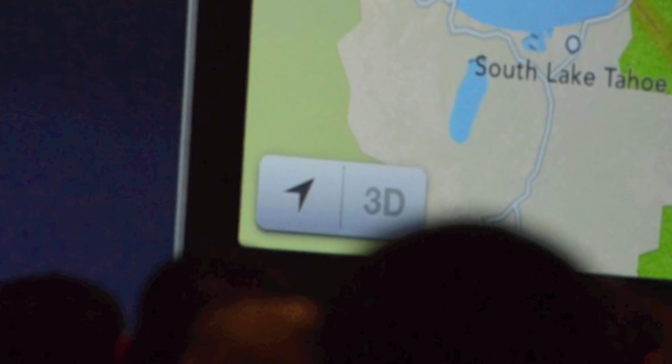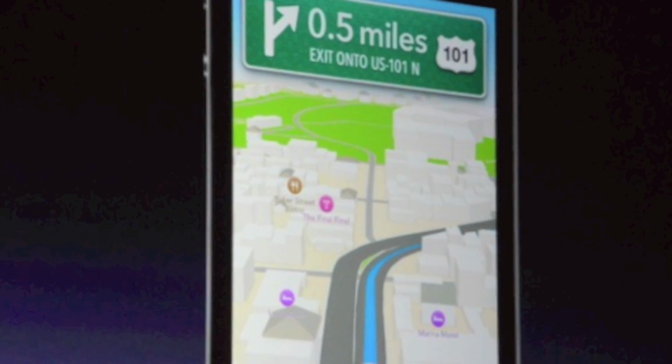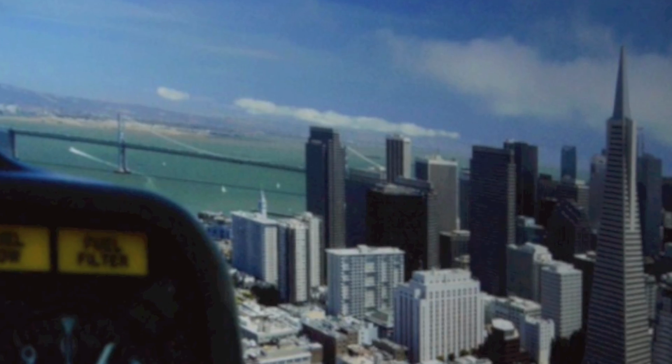And also going to work on the lock screen, so you don't have to unlock your device to get to it. It'll tell you the directions right from your phone. And full Siri integration as well for the turn-by-turn navigations, which is pretty cool. You've got flyover, and you've got 3D modeling, which looked pretty cool. Definitely something you're going to want to check out. It's going to be shipping this fall, and it'll work on iPhone 3GSs or later, and of course, iPads.